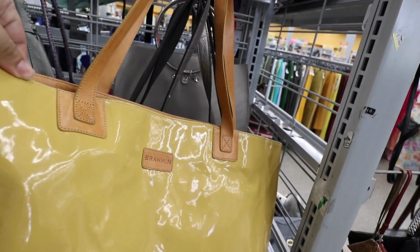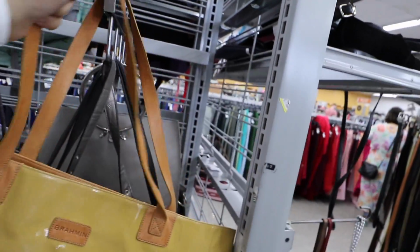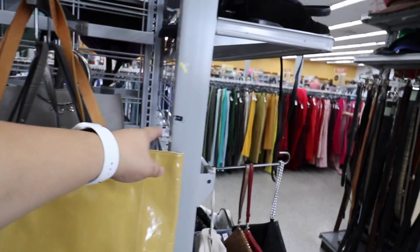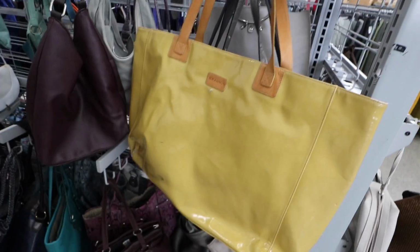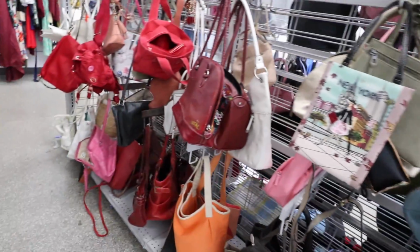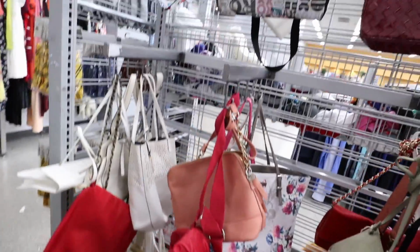It's like a vintage Brahmin. It's patent, but it's cracked, unfortunately. But it's kind of cute. Good for grocery shopping. But I don't know, it's a little damaged. What do you guys think? Anyway, I don't think I really see anything else, so let's go check out the rest of the store.